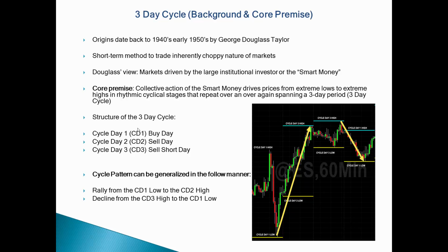So basically, the core premise is the collection of all those smart money players, operators in the market at the time. They tend to push prices to various extremes, and in doing so, they do it in actually a repeatable cyclic pattern, right. And he discovered from his observation that there was a consistent repeating 3-day cycle to these patterns where prices will be pushed lower and then pushed higher, and then pushed even higher to extremes and vice versa.